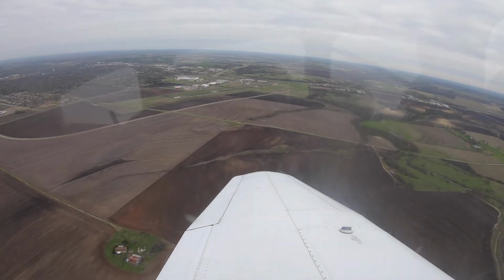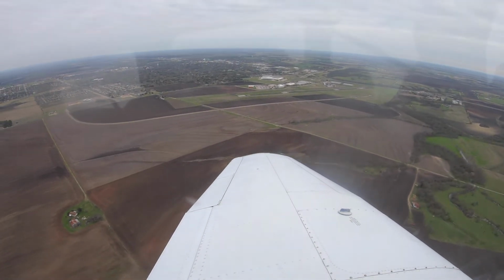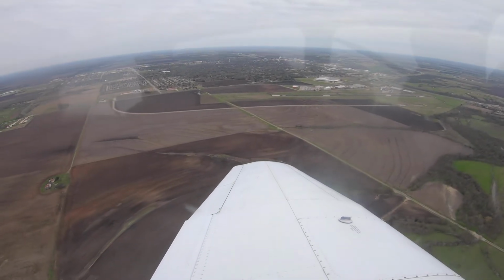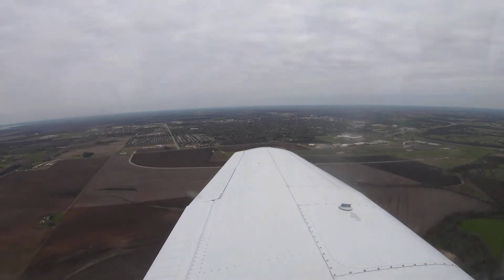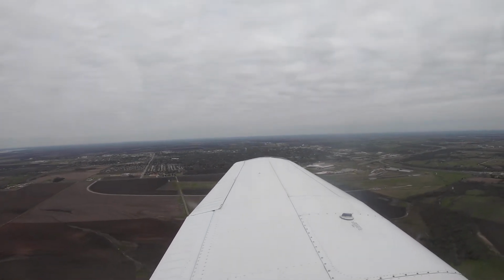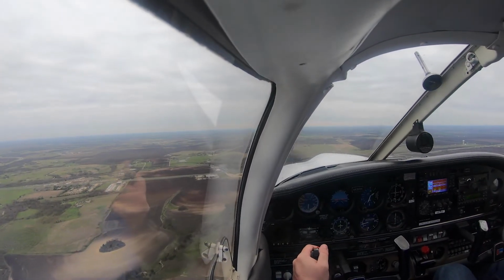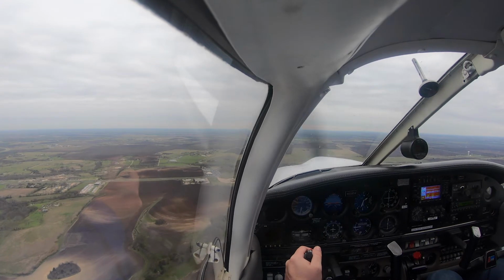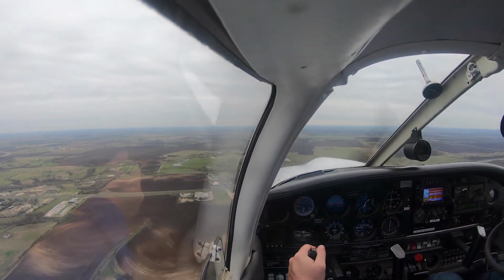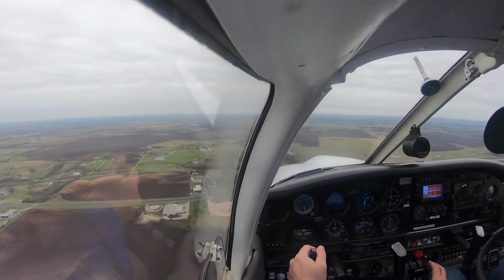Taylor traffic, Archer 43954, turning left, downwind, runway 35, touch and go, Taylor traffic. Alright, go ahead and pull a little bit more power, and once we do, we'll go ahead and do a GUMPS check. Gas is still good, undercarriage down, mixture, fuel pump, prop. Perfect. Way down. Yeah. Alright, there's our numbers.